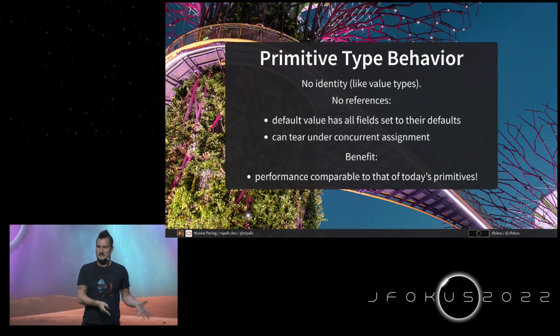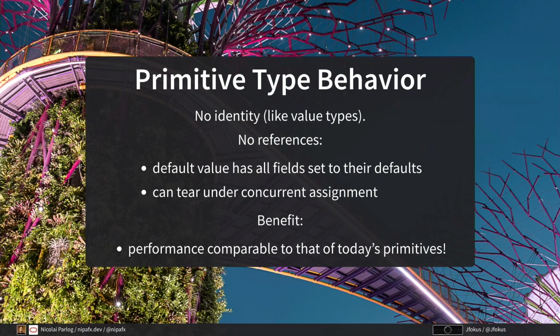Like value types, primitive types have no identity. So all of that we just said applies. Also, there are no references. That means we can't have a null. Instead, the default value is all fields set to their default value.